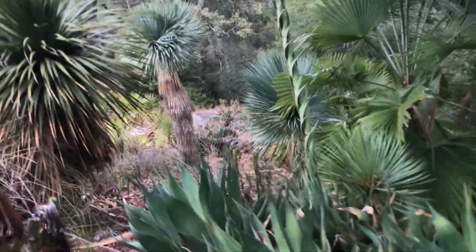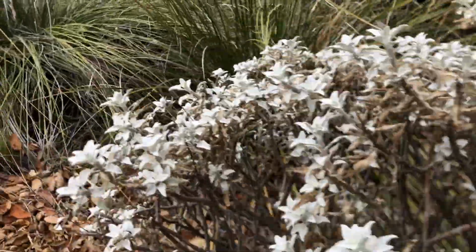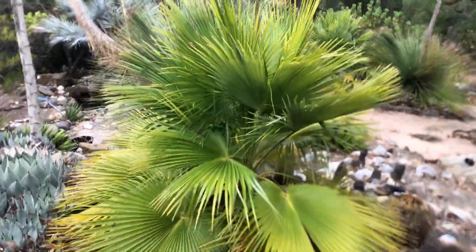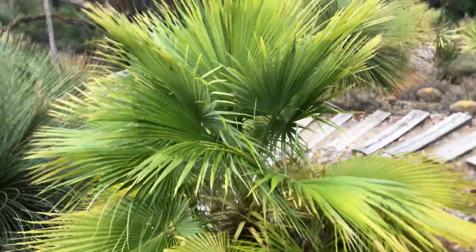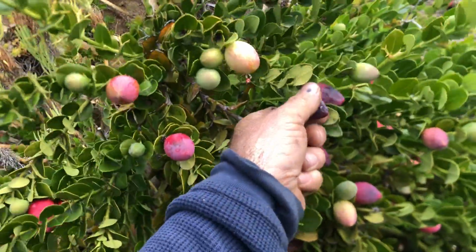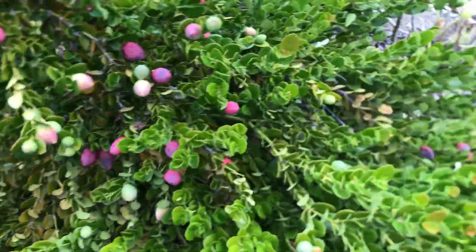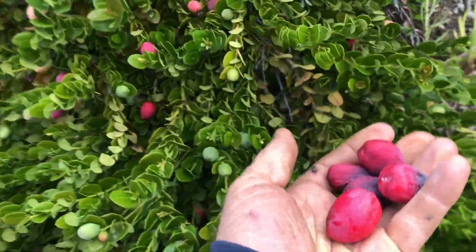What else? You know, then you just got all your silvers from the Encelia, your bright yellow from your Brahea brandegeei palm that's never been fertilized, which is why it's so yellow, and of course your Natal plum. And I haven't had my breakfast or my lunch, and it's almost dinner time, so I'm gonna start with eating some Natal plum. How about that for some color? Is that good color? Okay.